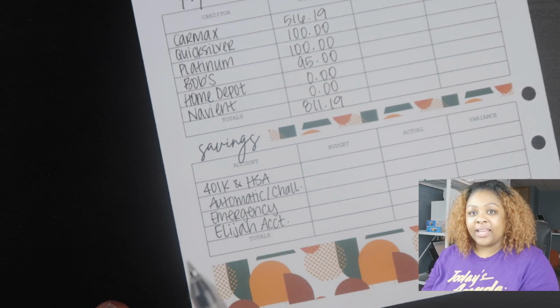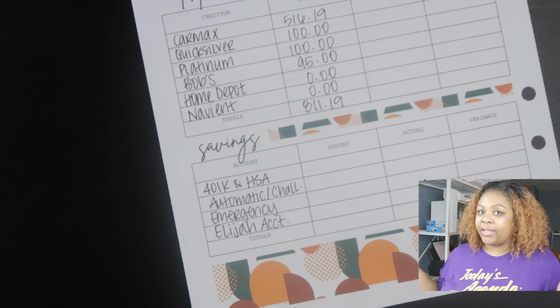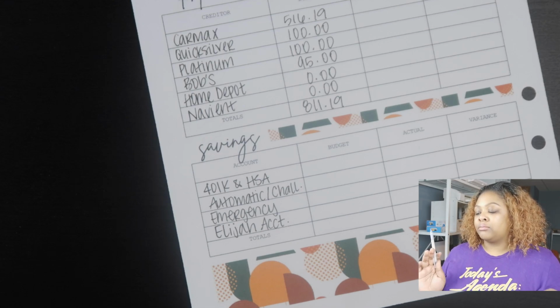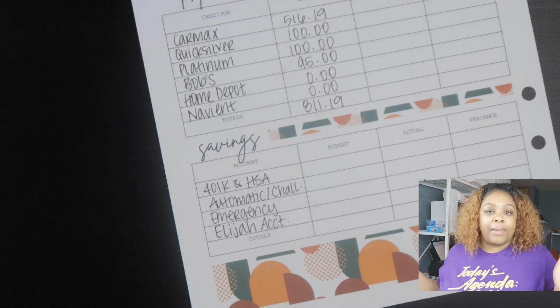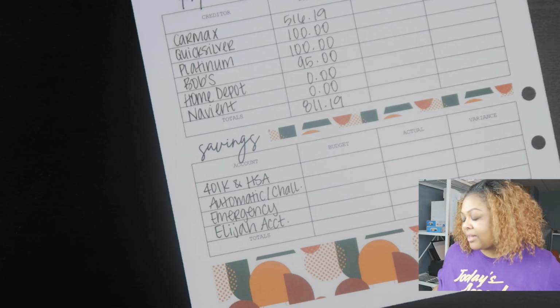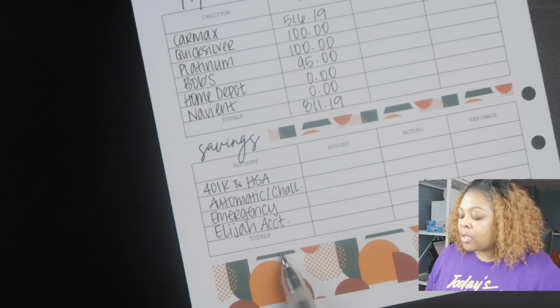Then emergency, and Elijah's savings account for whenever he gets older, for braces, a car, a little piece of something for prom, I don't know. So I'm just putting a little bit away. It's nothing major, but if it compounds over the next 10 years, then it'll be something.